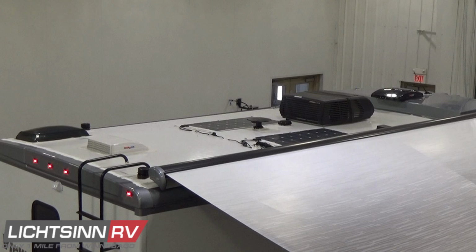Just to the right of that then is the connectivity pre-wire port for adding rooftop satellite TV or any connectivity enhancements for 4G LTE cellular or for Wi-Fi boosting. Be sure to check out our Satellite RV 101 video in our video library on Lichtsinn.com, as well as several archived live video webcasts in which we've invited the folks from several different satellite antenna manufacturers to walk us through the three types of satellite technology.